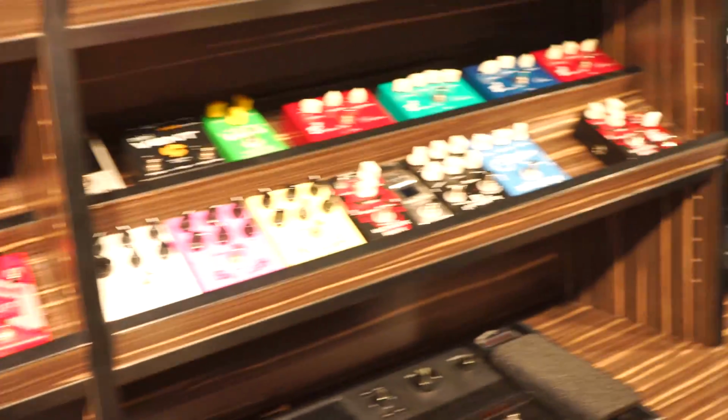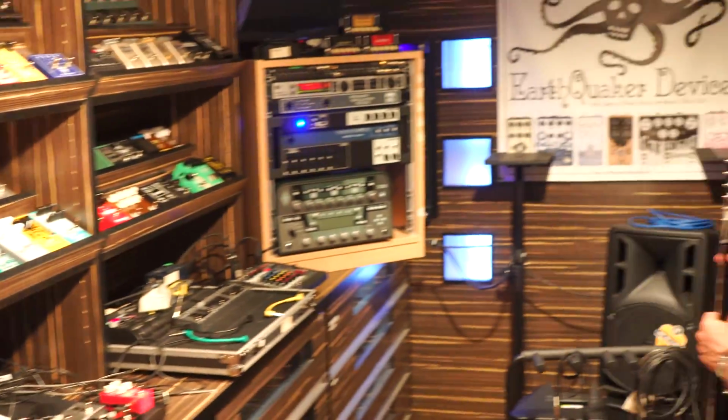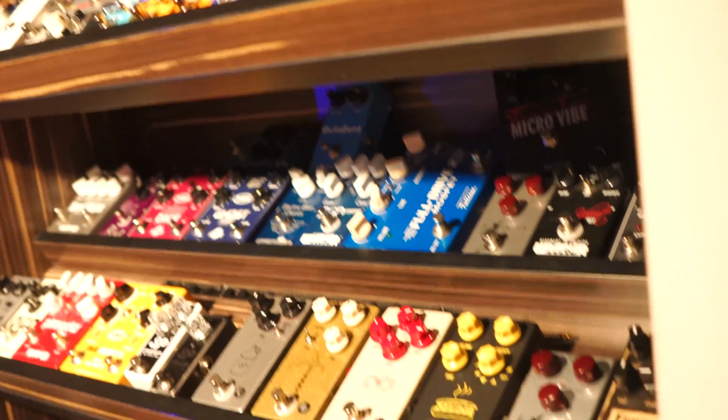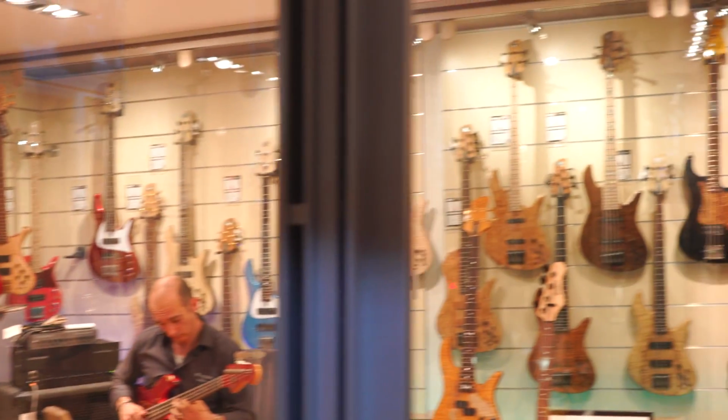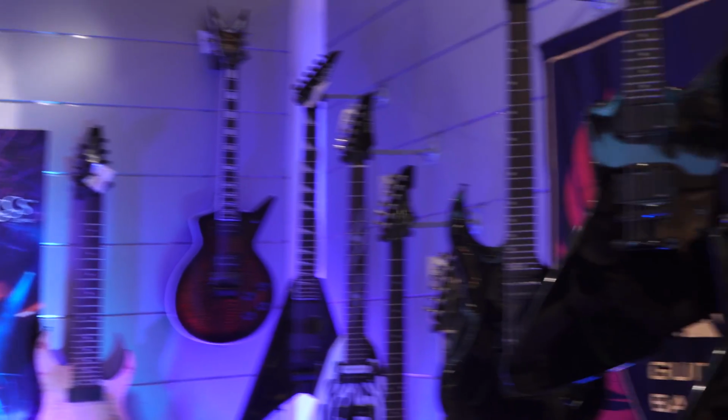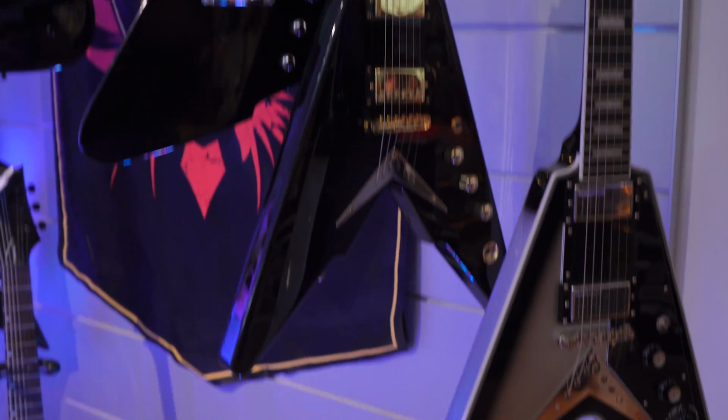And of course, we jump into the massive section of pedals. Holy smokes. Notice the Kemper in the back there too. Another bass room, looks like the more high-end stuff in this room. And of course, we've got some cool guitars. This is definitely the room I'd be hanging out in, that's for sure. Yeah, just some beautiful stuff in here. Holy smokes.